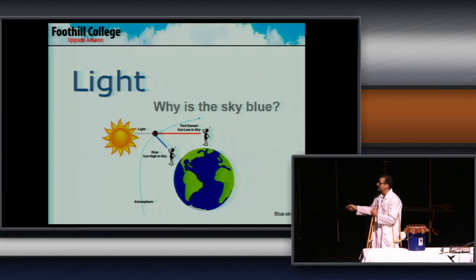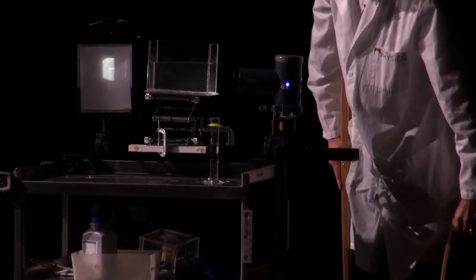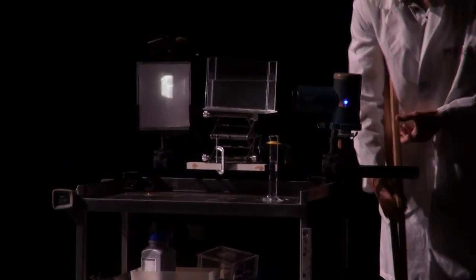And when the sun is going down and you look directly at it, there's a really long path through the atmosphere that light has to take. So the blue light has been scattered out, and the only thing that has a chance of making it through is the red. So sunsets typically look red. Now let's see if we can do that for you.